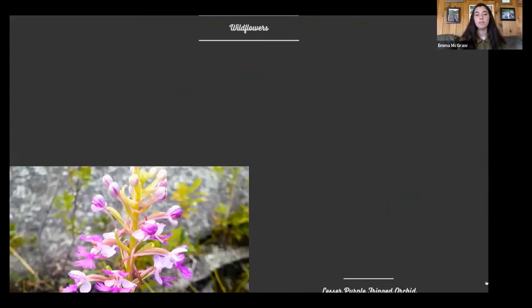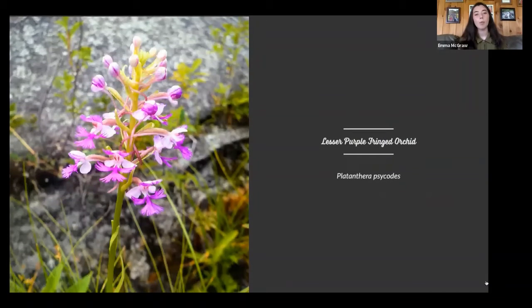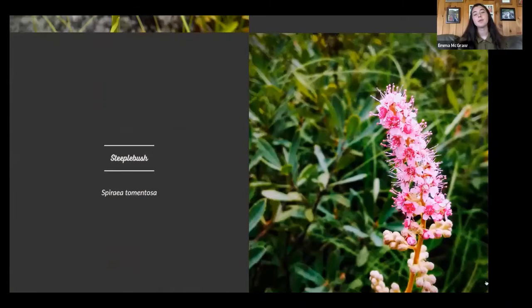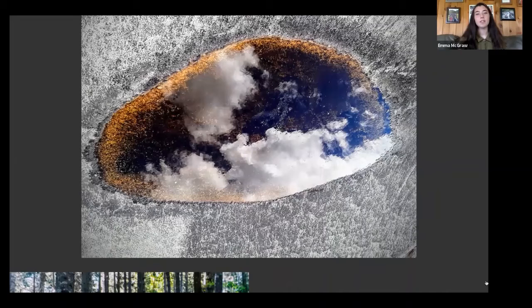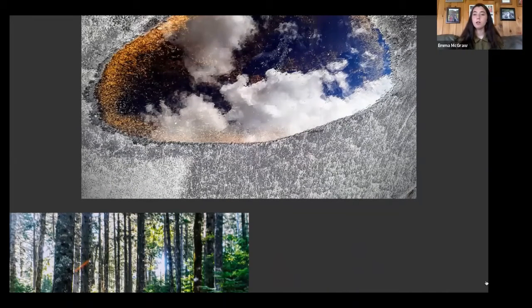And some wildflowers. Purple fringed orchid, a type of wild orchid. And then some steeplebush. And one of my favorite photos, the reflection of the sky in one of the puddles there on the rock faces. And then got into Daicey Pond and hiked down to Lost Pond and Foss and Knowlton Pond, all the way out the park.